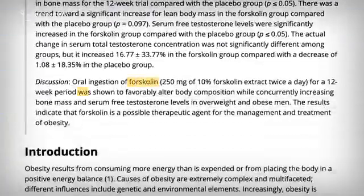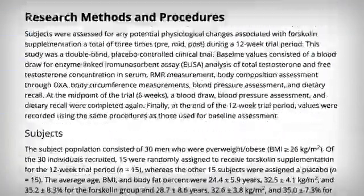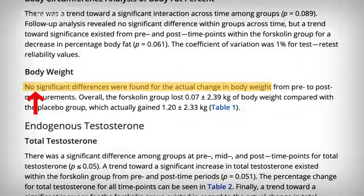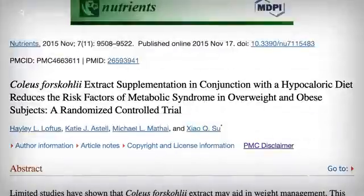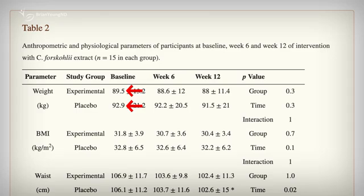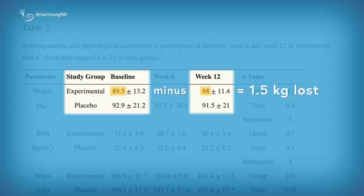Some claim it helps with weight loss based on certain studies. However, upon closer examination, these trials reveal that Coleus forskohlii isn't any more effective than a placebo for shedding pounds. One study even starts off a bit misleading. The group taking Coleus forskohlii initially weighed less than the placebo group. So while it may seem like they lost more weight in the end, the actual weight loss doesn't differ from the placebo group. So the idea that Coleus forskohlii aids weight loss isn't supported by solid human evidence.